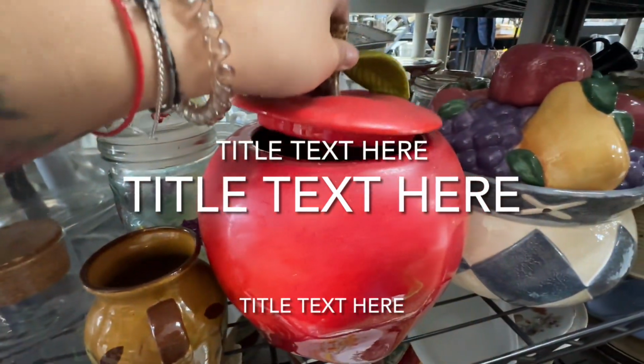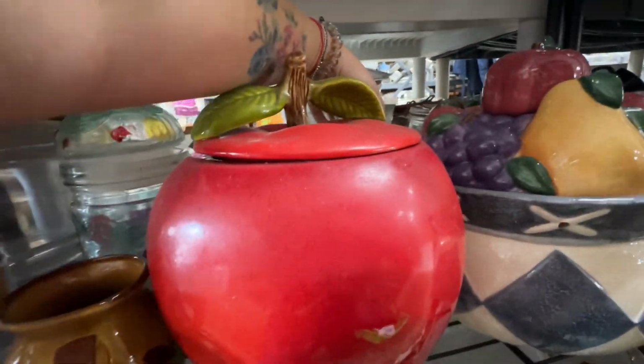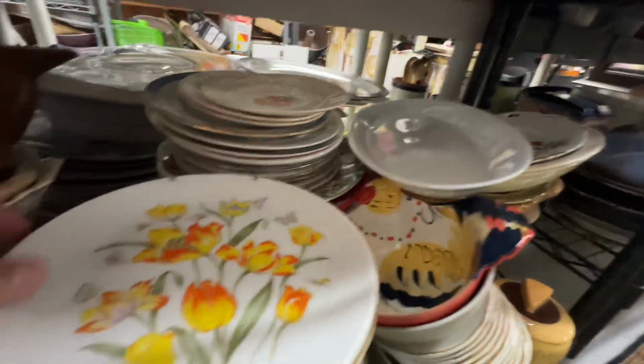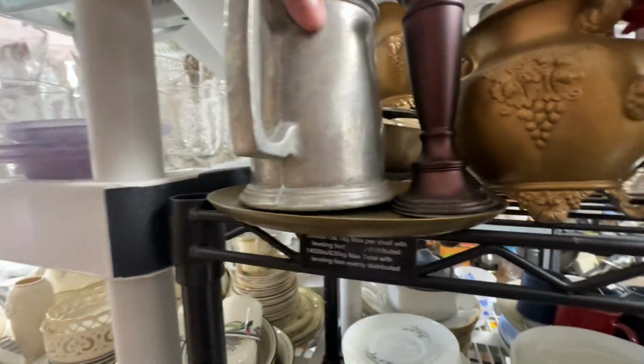I tend to gravitate towards apples, I guess, since I'm a teacher. Orange juice, Anchor Hocking, I have it though. But I tend to gravitate towards the apples. I don't end up buying it because my house doesn't have apples in it and I wouldn't put it in my classroom. But I just like to look at it.